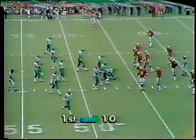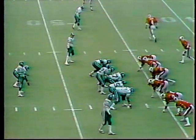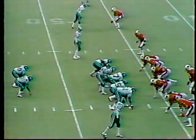28th year of coaching for Joe Ferrighelli. Coach of the year in the Canadian Football League. First and 10 now for the Roughriders. They are at the 47 of the Lions.